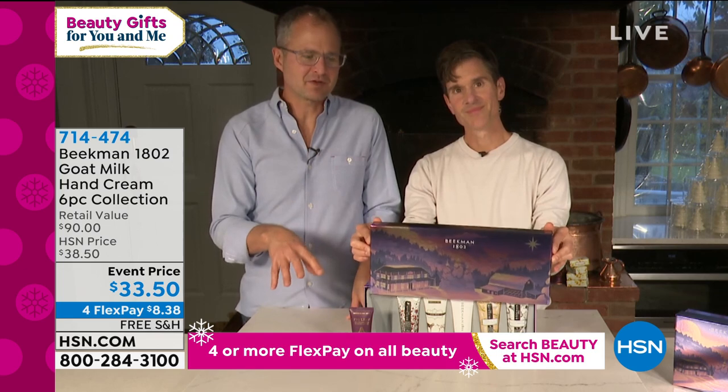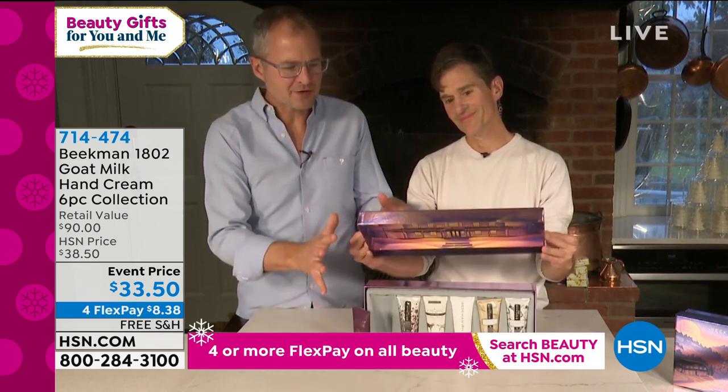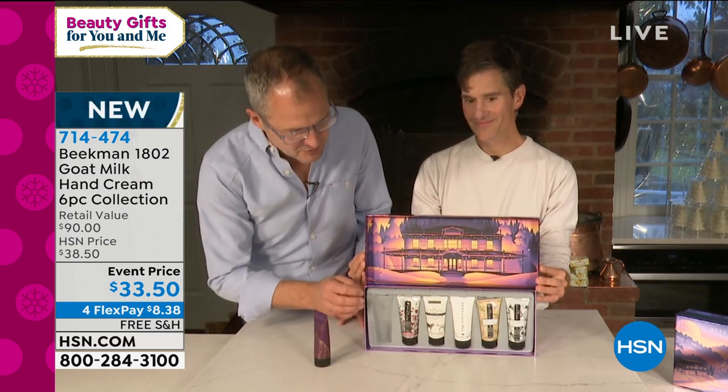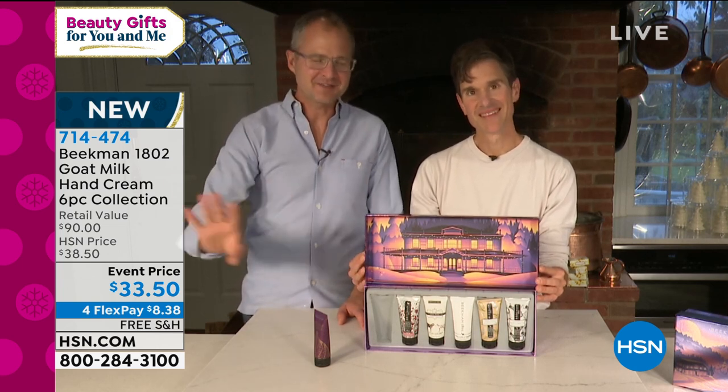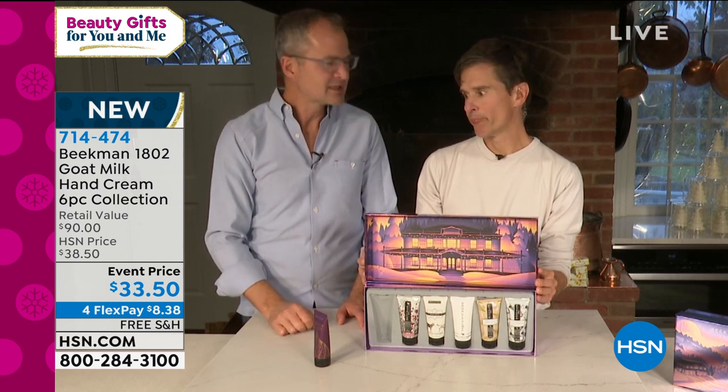If you want to get this set for yourself, we also thought that people might want to do that. So there's nothing on the outside of the box that says hand creams. You can take the hand creams out. The tray comes out too. And if you want to put other Beekman products in there, and give that as a gift and keep the hand cream to yourself, we are not going to tell anybody. Are you going to tell anybody? No. I will not tell anybody.